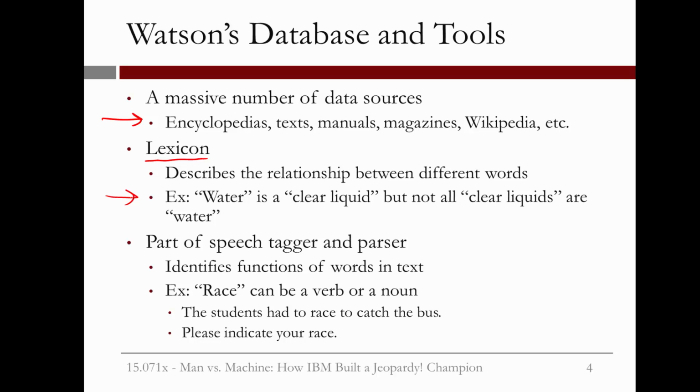Another tool Watson had was a part-of-speech tagger and parser. This would identify functions of words in text. For example, it would know that the word race can be used as a verb or a noun. The students had to race to catch the bus uses race as a verb, while please indicate your race uses race as a noun.